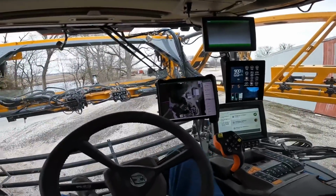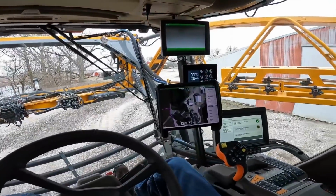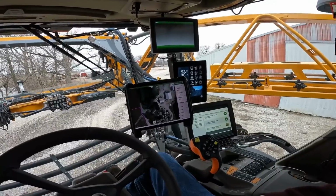And from what I can tell already from driving this thing around out here around the shop and everything, it's a lot more sturdy than what our old one was, so we'll just have to see. But that's what I'm doing right now. I'm updating and installing software and making sure I got everything up to date for whenever we want to get going. So I got this one pretty well ready to go.